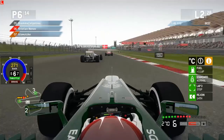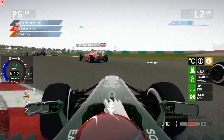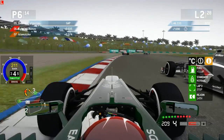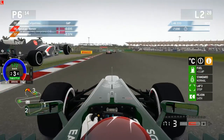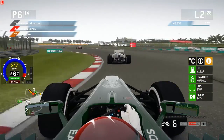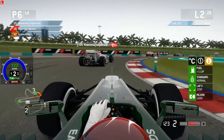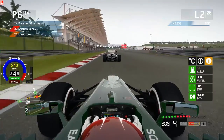And then moving through, and right in the slipstream of Kramma is Kristian Nenov having a look, going up the hill now, going side by side, not really making the move stick. We can see as Kramma does a little bit of a jump there. But what about in the penultimate corner? Can he get a good run on Kramma? He's got a lot of KERS still left. So let's see, he goes to Rich Mix.